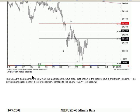If you recall, Jamie said on Thursday the dollar-yen has reached a 38.2 with the most recent five-wave drop, now shown as the break above the short-term trend line. This development suggests a larger correction, perhaps to the 61.8 at 103.44, is underway.